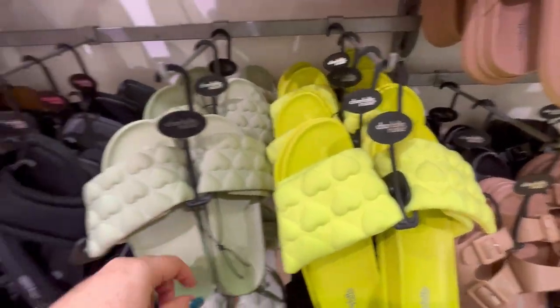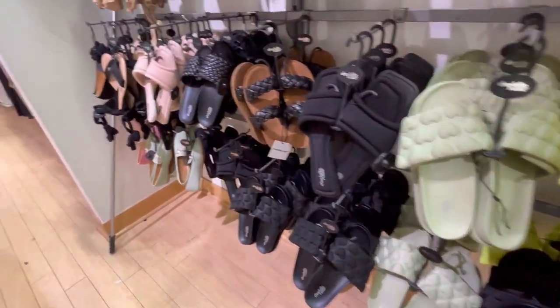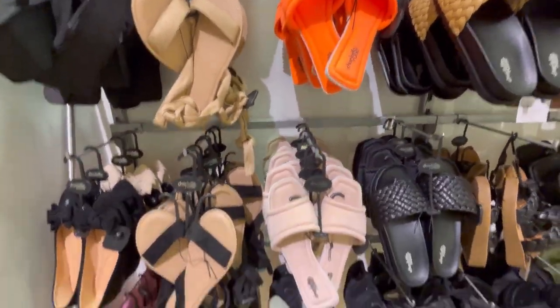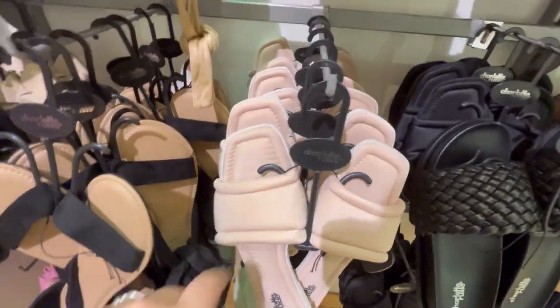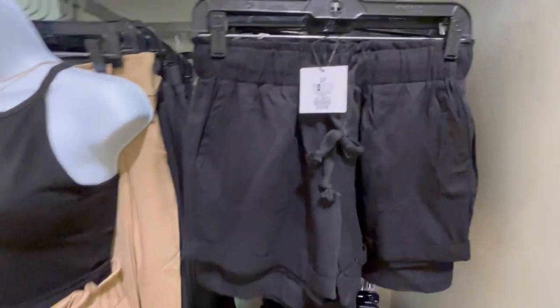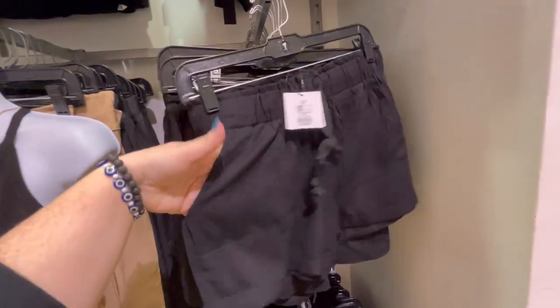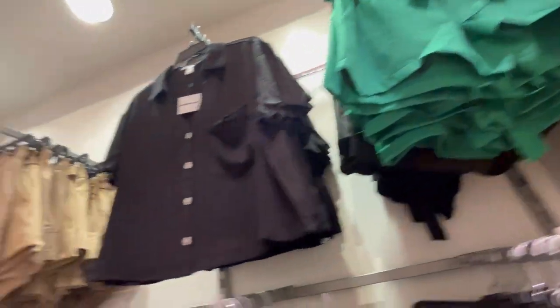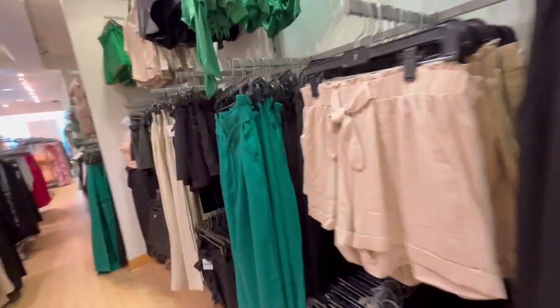And I like those with the hearts. And they have these bright orange shoes. They look comfortable though. I was kind of feeling the material and it looks so comfy. And then they have this really cool, kind of summery, airy vibe over here. These are some nice linen shorts. Those are kind of some dressier shorts.